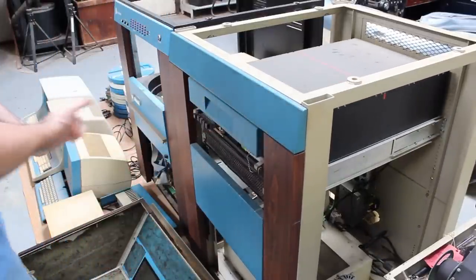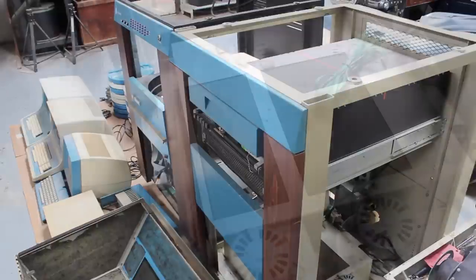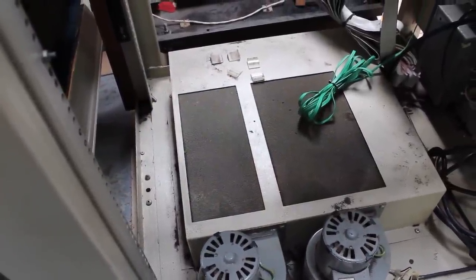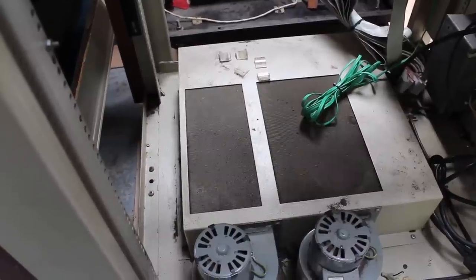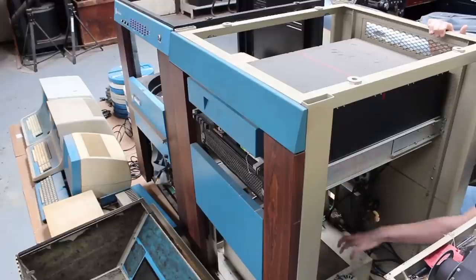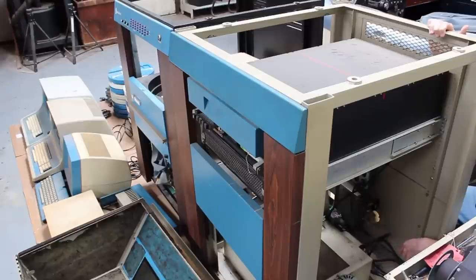There we go. The only other thing in this cabinet is on the bottom, there's a pretty hefty fan setup. There's these two massive fan motors and a giant box, and it either draws air in and exhausts it out the bottom, or draws air in from the bottom and pushes it up this way. I'm not sure which way it goes, but that's kind of an overkill solution for cooling in this thing.